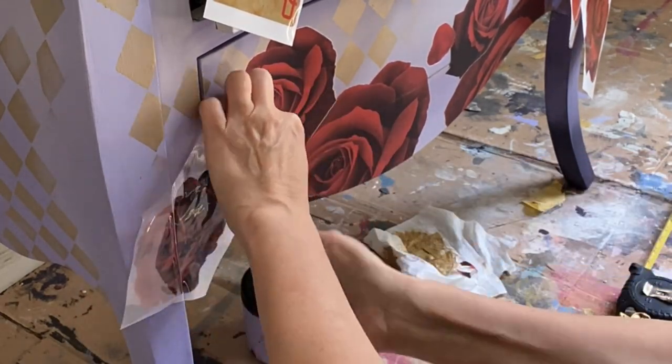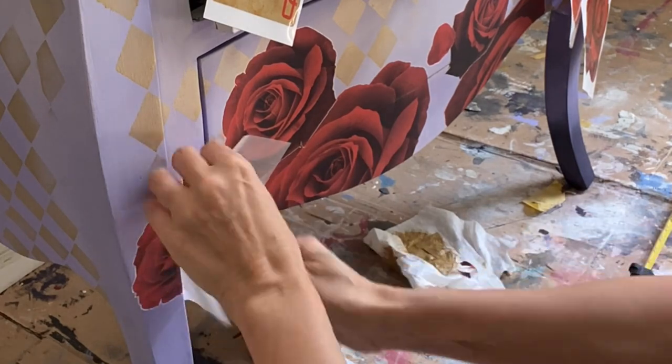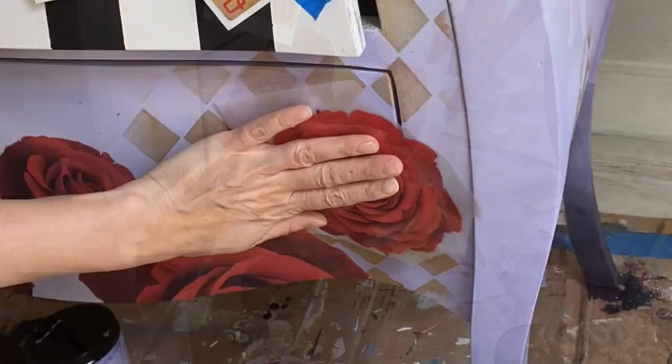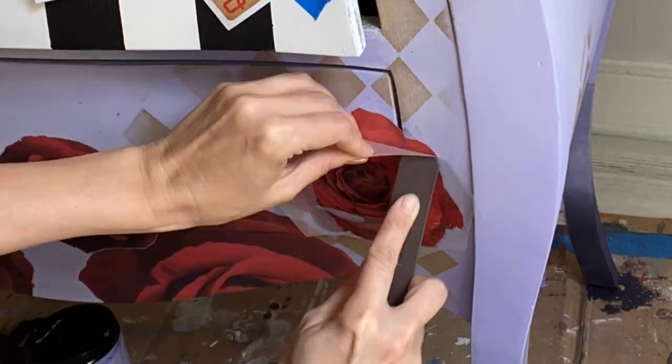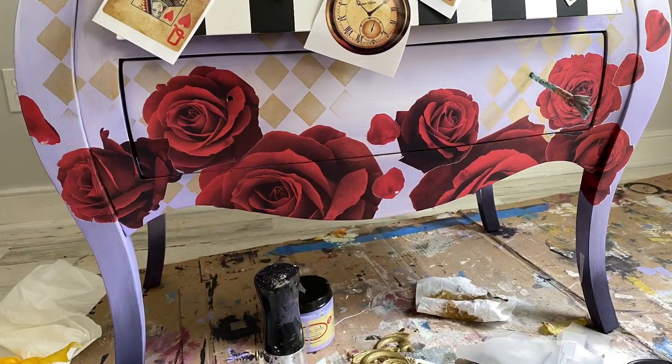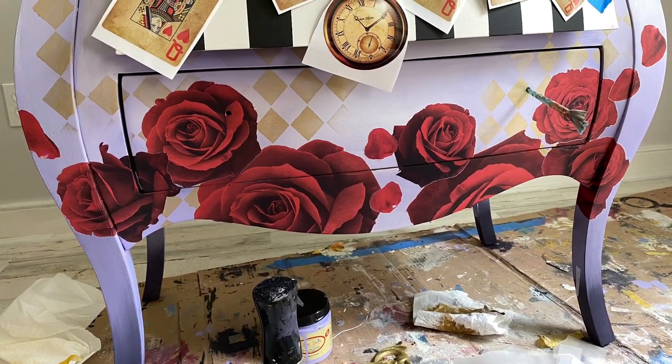Transfers can be bent around corners as well. In this part of the video, you'll see me working over top of the edge of the dresser. I like to work in sections, so I'll get one section completely flat and then make sure that the bent part is pushed down and work across the bend to the top surface.